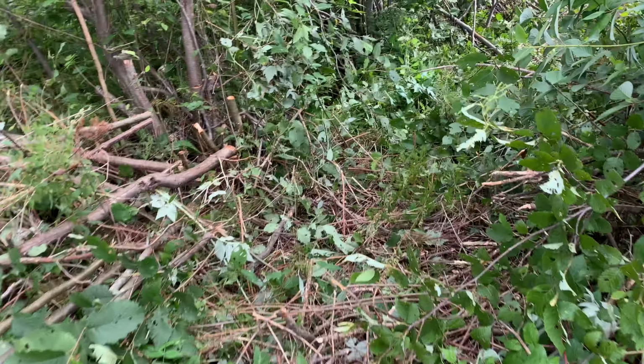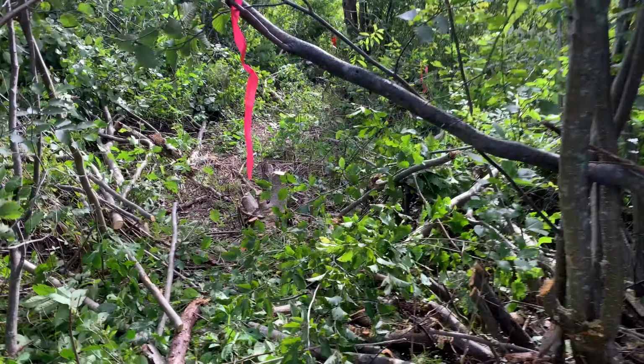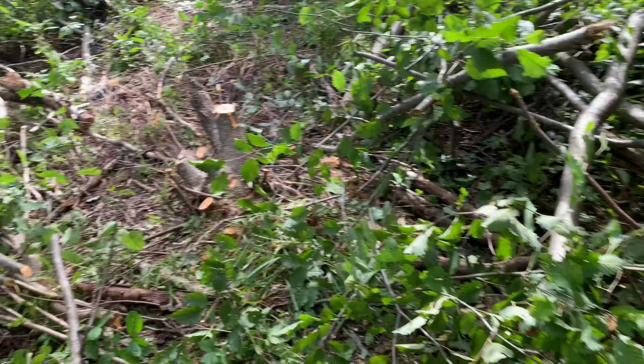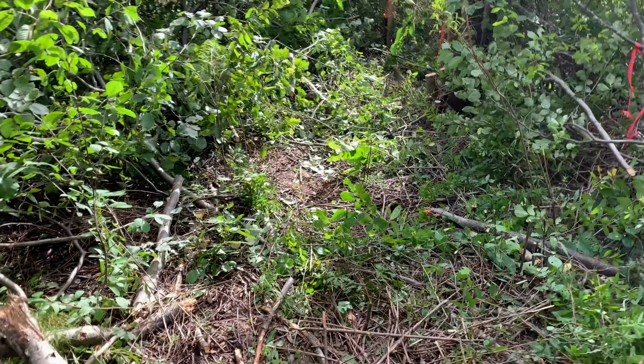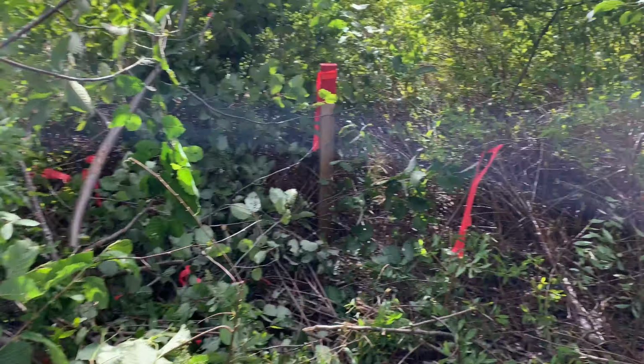Found the property line and cut down to our post. I accidentally cut that one down, oh well. But there's our corner of our lot.